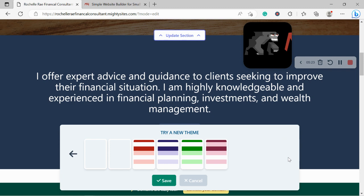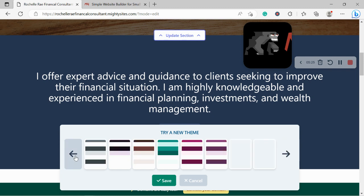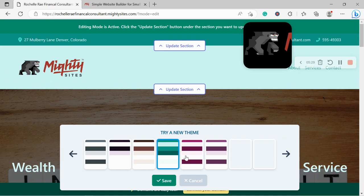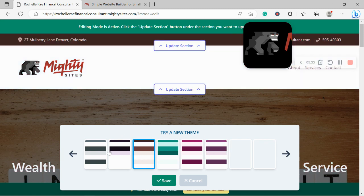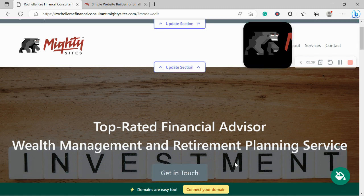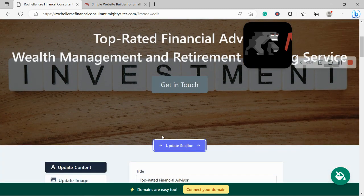Let's check it out. Awesome. So I'm going to go ahead and probably select this one. I can change it at a later stage and that looks absolutely fantastic. Let's try that one as well. That also looks really great. I'm quite spoiled for choice here, but I think I'm going to go ahead with the gray because it's very professional and subtle. Awesome. Let's hit the update section.